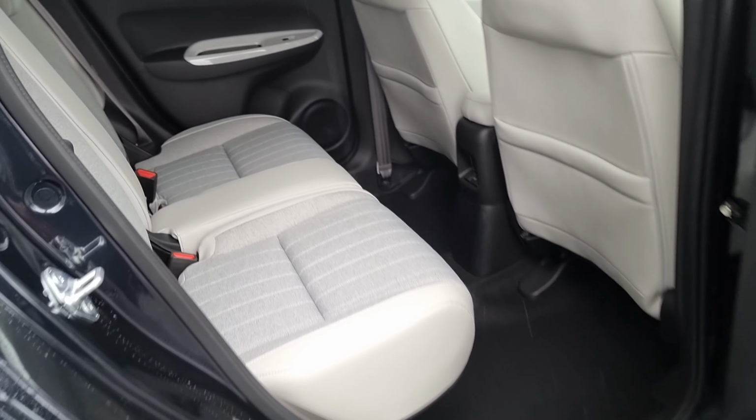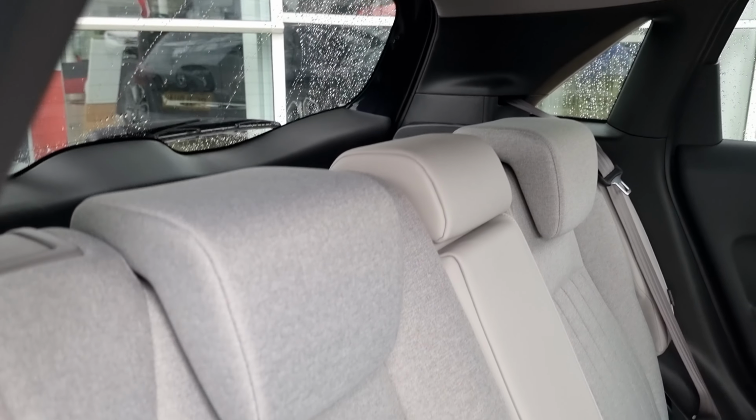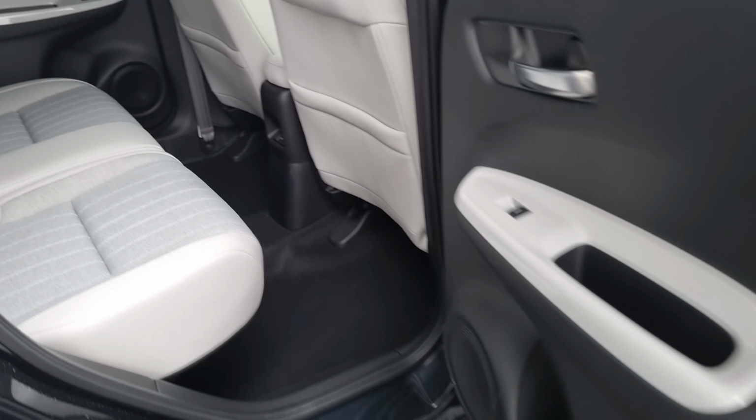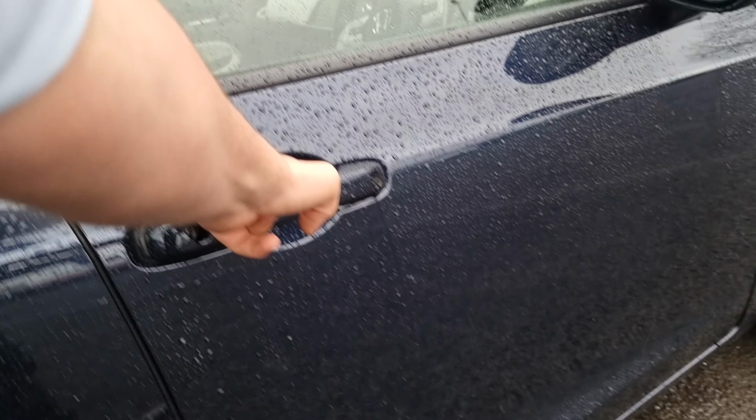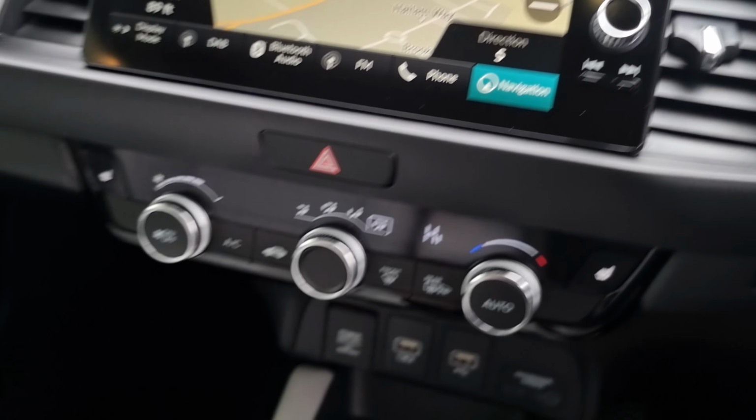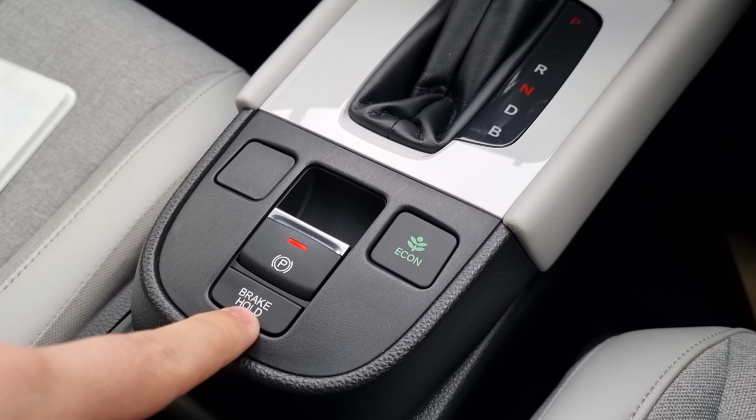In the back of the car now, you can see we have your cloth grey with white leather interior. We've got Isofix mounting points down at the bottom as well. We've got full keyless entry, full keyless start. Jumping inside, we've got your electric handbrake with brake hold.